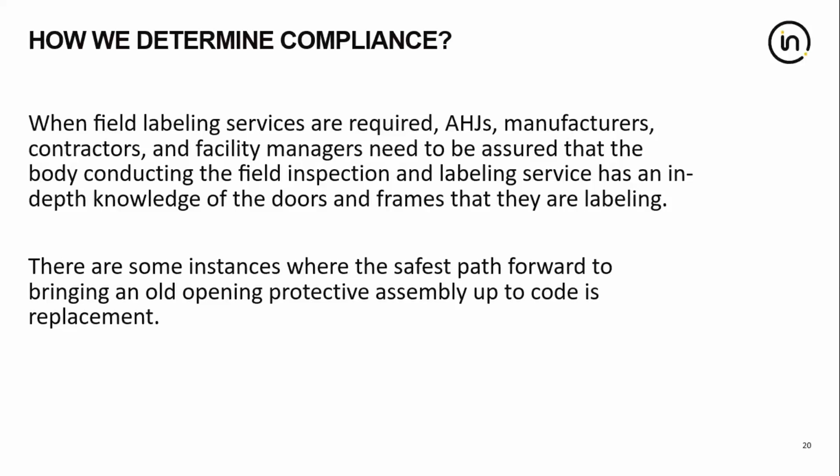And then finally, there are some instances where the safest path forward to bring an old opening protective assembly up to code is replacement. There are some instances where either we can't identify a sample in the field, or it may have been modified beyond the scope of what we have on file, or beyond the scope of what we can rationalize or retest, and those assemblies just need to be replaced.